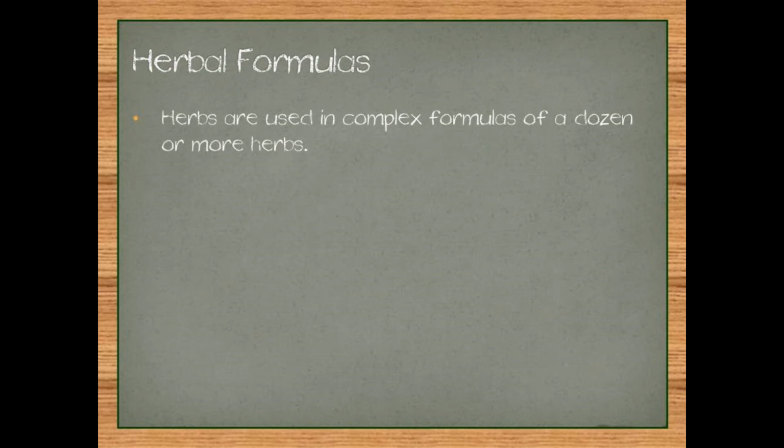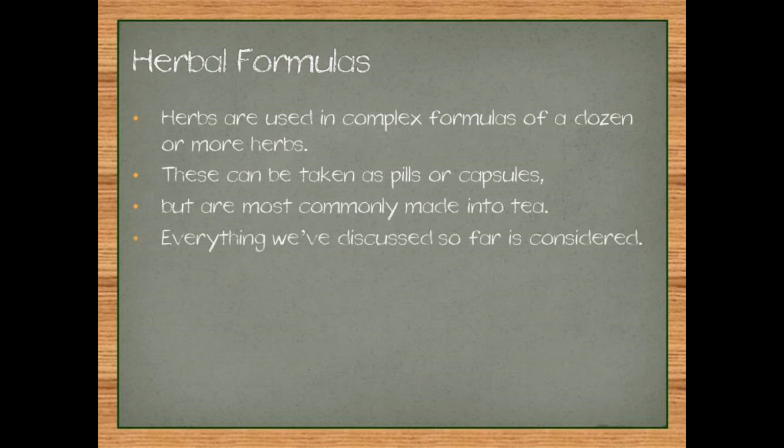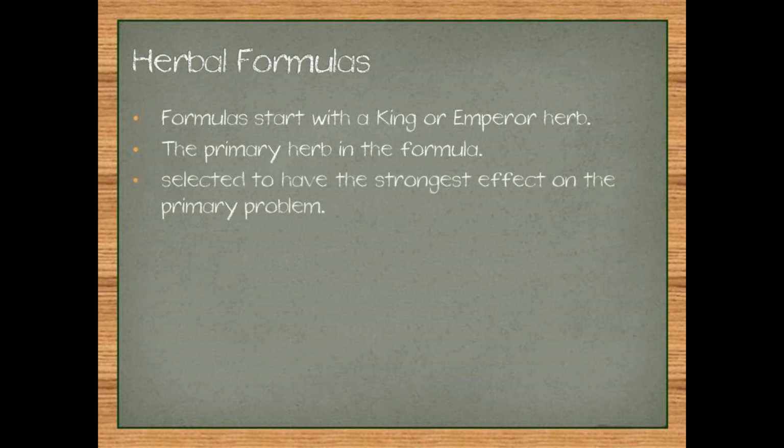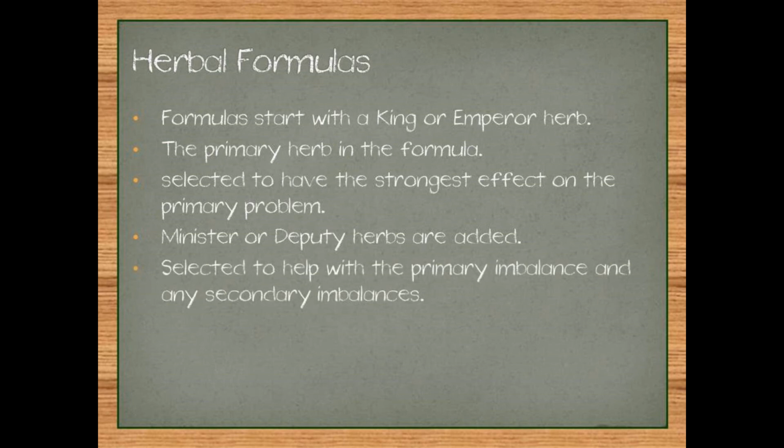It will probably come as no surprise to learn that traditional Chinese medicine uses herbs in complex formulas. These can be taken as pills or capsules, but are most commonly made into tea. Everything we've talked about is considered, and this is reflected in the herbal formulas that are developed. Formulas usually start with a king or emperor herb. This is the primary herb, selected to have the strongest effect on the primary problem. Minister or deputy herbs are selected to help with the primary imbalance and any secondary imbalances.